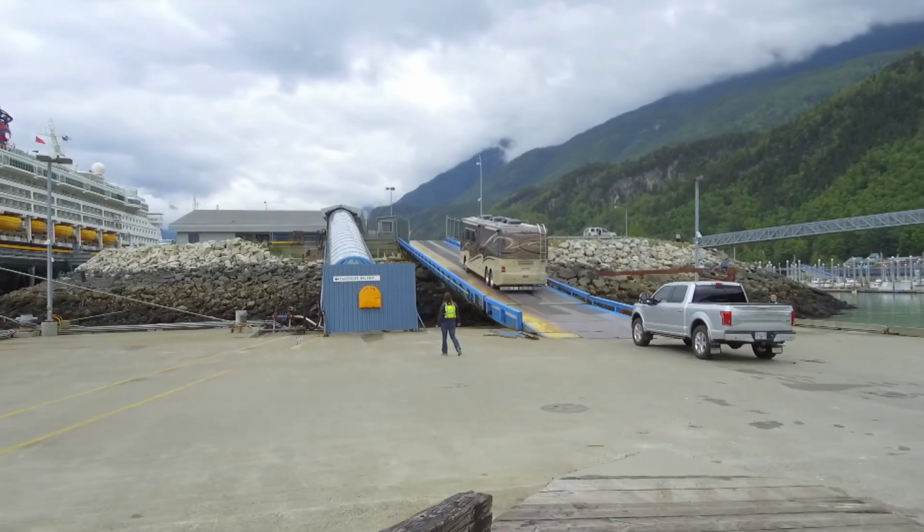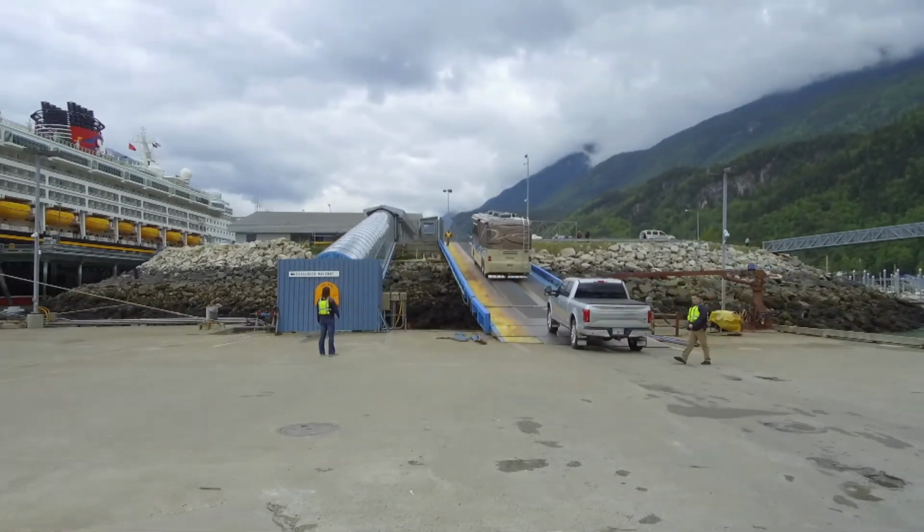Unloading off the Fairweather in Skagway.